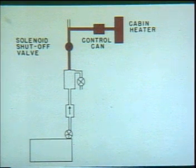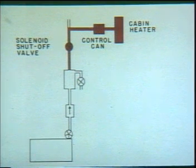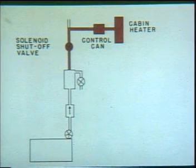From the fuel filter, the fuel goes through a solenoid shutoff valve to the control can, where the fuel is metered by the pressure regulator for heater operation. The fuel pressure is sensed downstream of the pressure regulator, then transmitted to the fuel pressure indicator on the heater control panel in the cockpit.